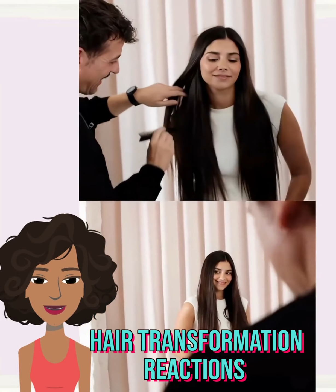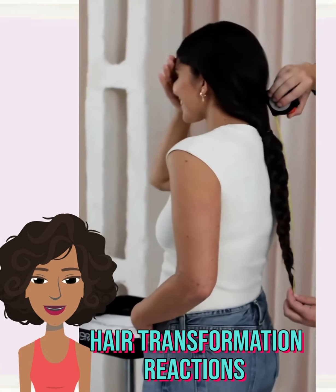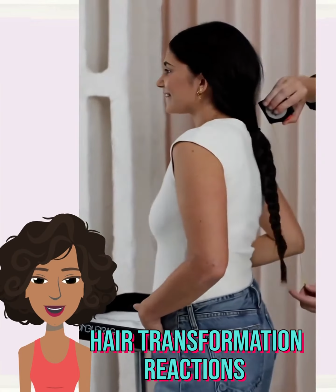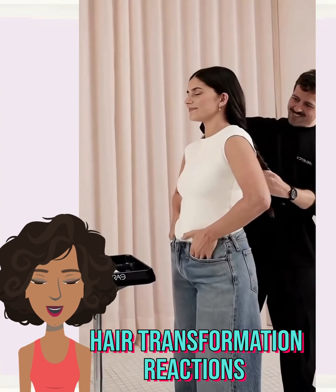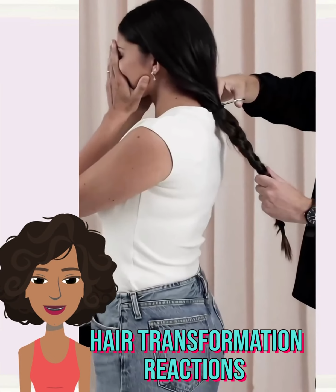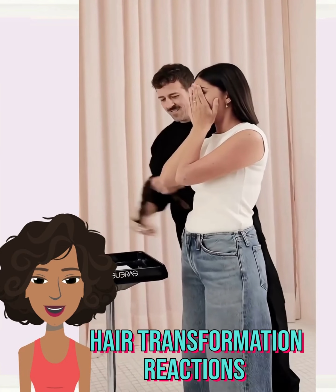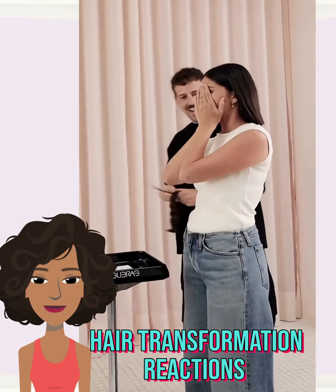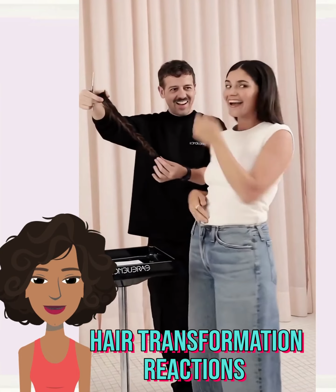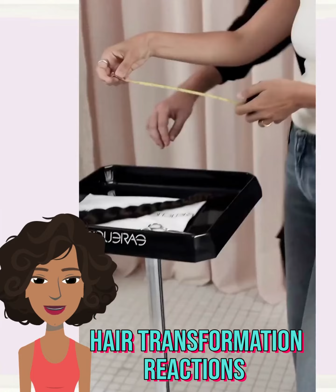And then next up we have a full-on makeover. So the stylist measures the hair, very long braid here, and then cuts that braid off. Snip, snip, doing more of a bob with this transformation.